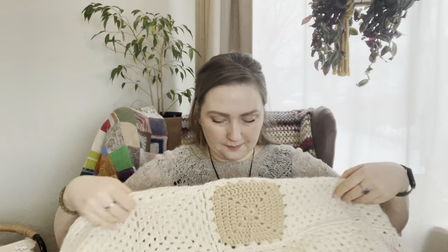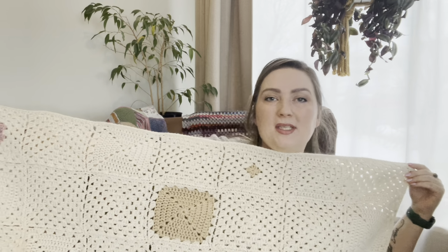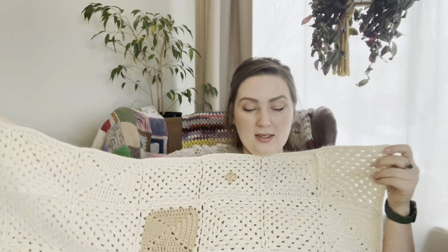Some of them were just rows back and forth. But this blanket is, let me see, it is from the tip of my finger to here. So this is what, 2, 4, 6, 7 squares wide, and 2, 4, 6, 8 squares long. So it's almost a square, but it's rectangular. And when I saw this, I decided I'm finishing it.